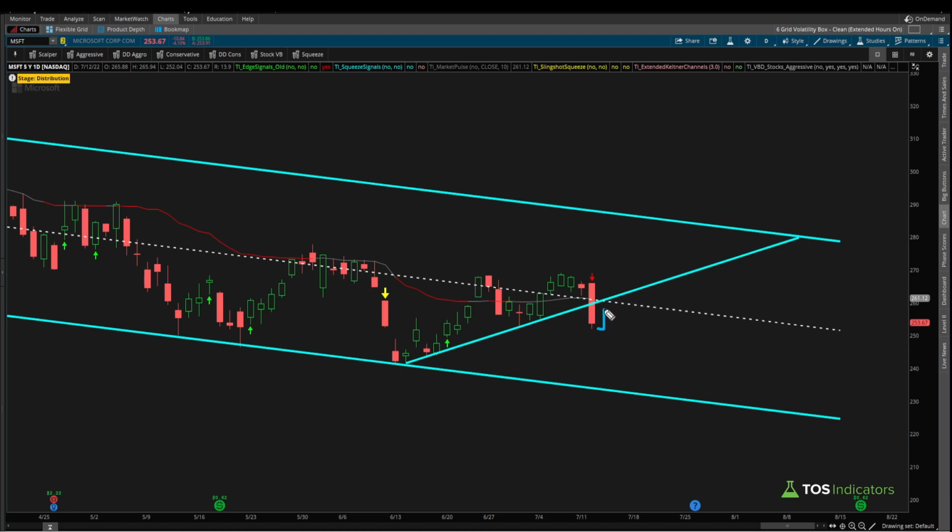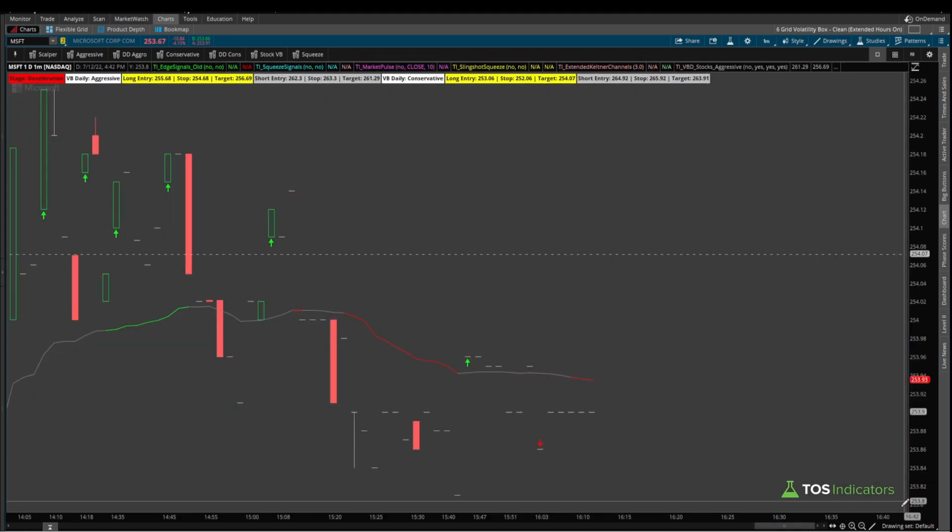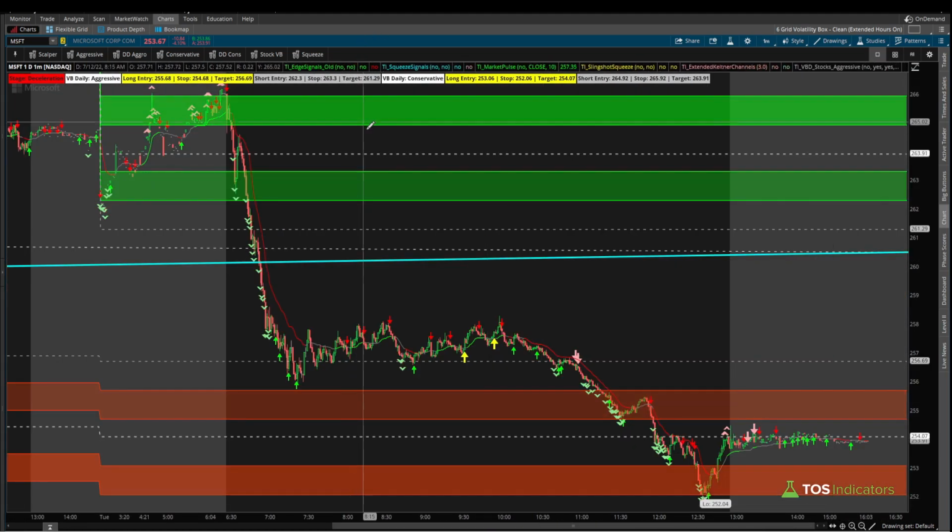Now, of course, the volatility here with CPI and PPI may bring price action up higher, where this trend line can now serve as your upside resistance as well. But the overall notion is we've broken to the downside. Now let's zoom into a 1-minute time frame chart, taking a look at price activity today, and I have both the aggressive and the conservative boxes loaded on. This is the aggressive and this is the conservative, the outer one.